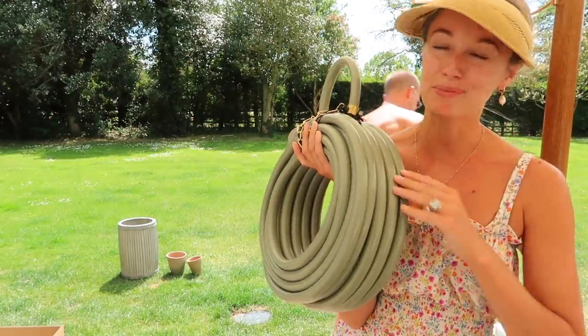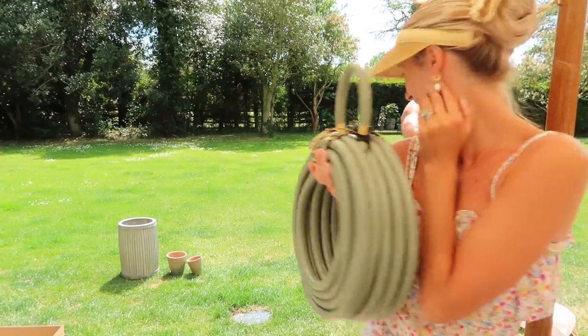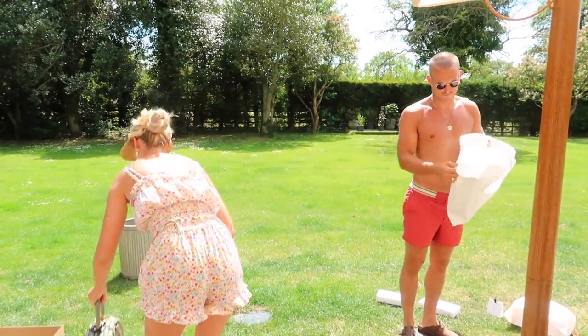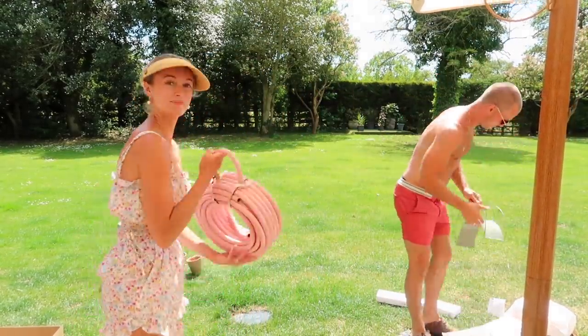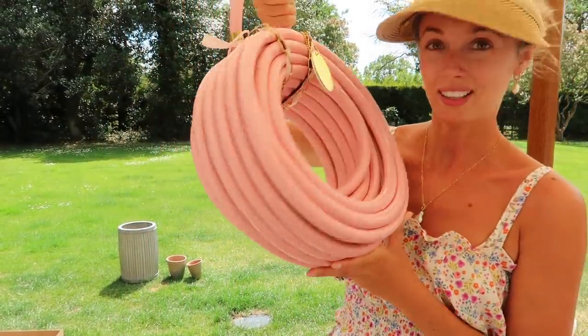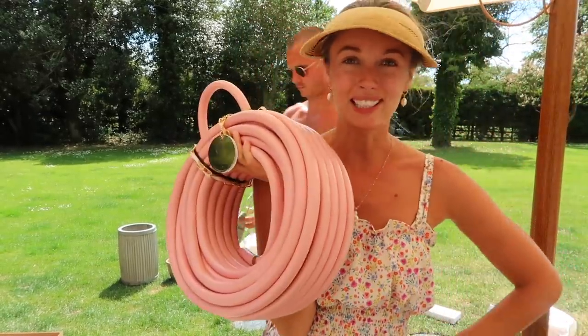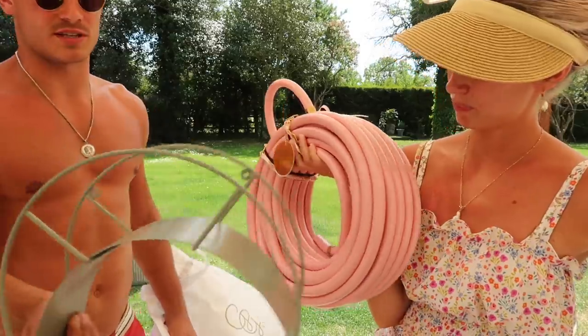And of course, having browsed on the website, I fell in love with... Wait for it. Hang on, what's this? Their pink hose pipe. Just when I thought that I couldn't get any more excited about hose pipes, I saw a pink one. This really is. And look, that's what it sits on.